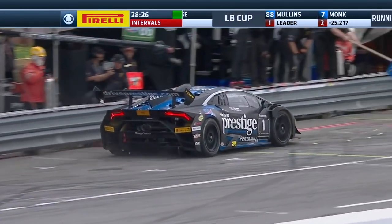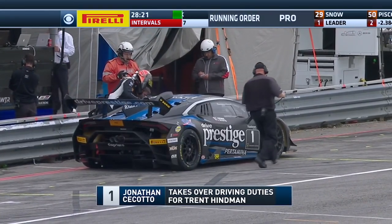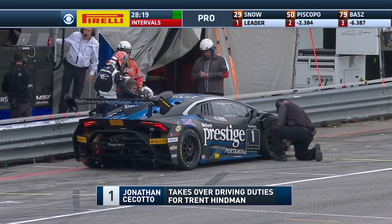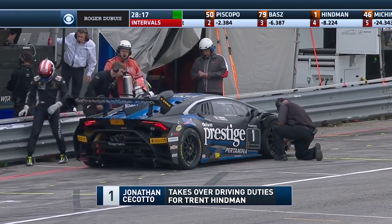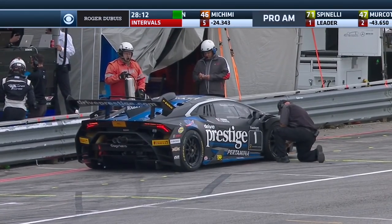Yeah, it's a perfect call from their position. They feel like they have a strong race car, and there's no reason to continue to run laps behind there. If they can get the co-driver in, let him go out, run a few laps in clean traffic, and hopefully have a good lap time, and then jump that Change Racing car.